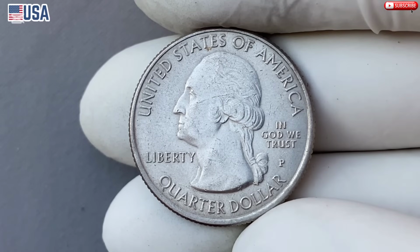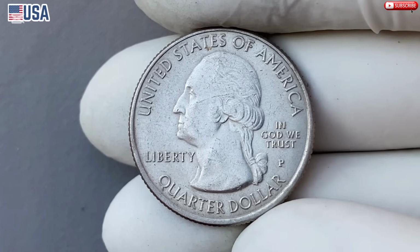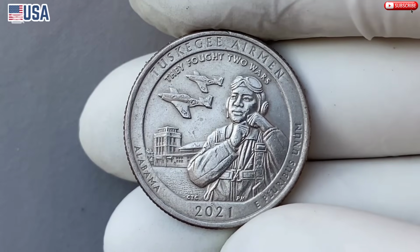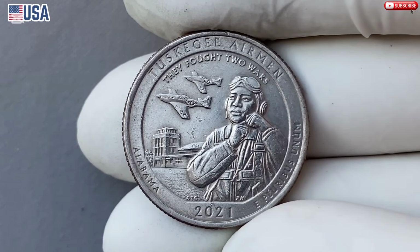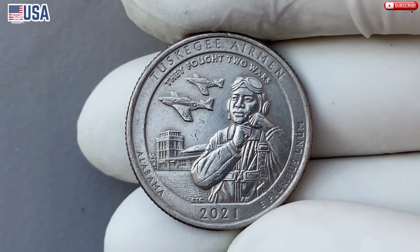So, next time you're checking your spare change or sorting through a roll of quarters, keep your eyes wide open. Look for doubling, off-center designs, strange marks, or unusual textures. It might look like a small imperfection, but it could be a major payday.